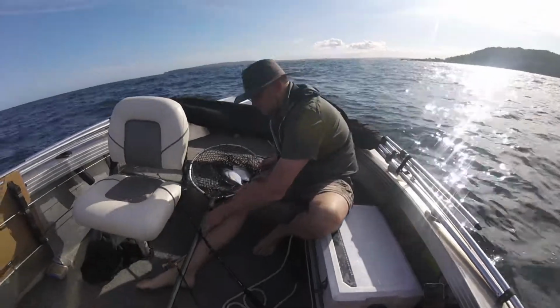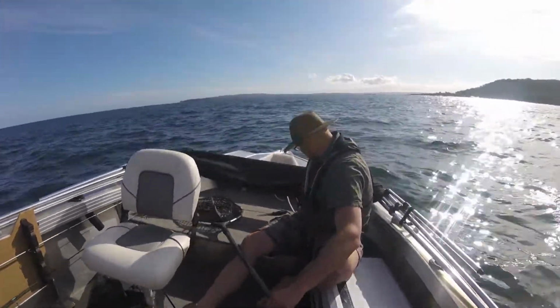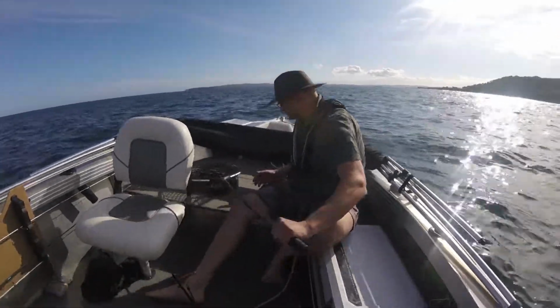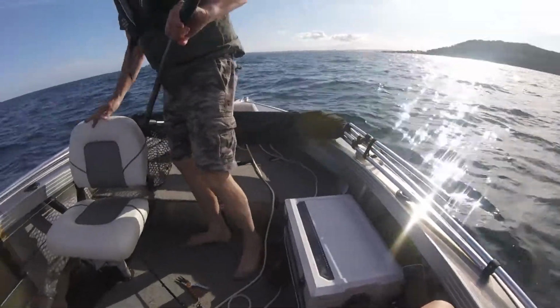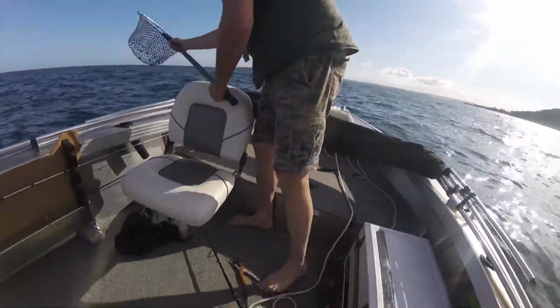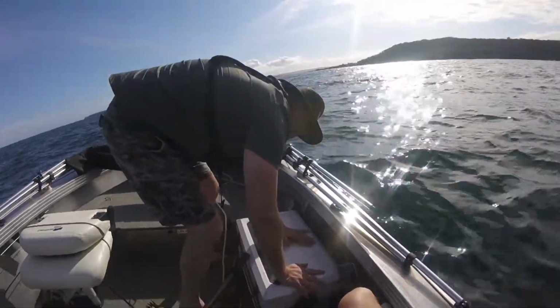Oh, yeah, you have to fillet them and everything. Not a hell of a lot of meat. But I didn't know what it is. Shit. You meant to throw them in the water. There's one over there. Oh, is it? Oh, fishy.